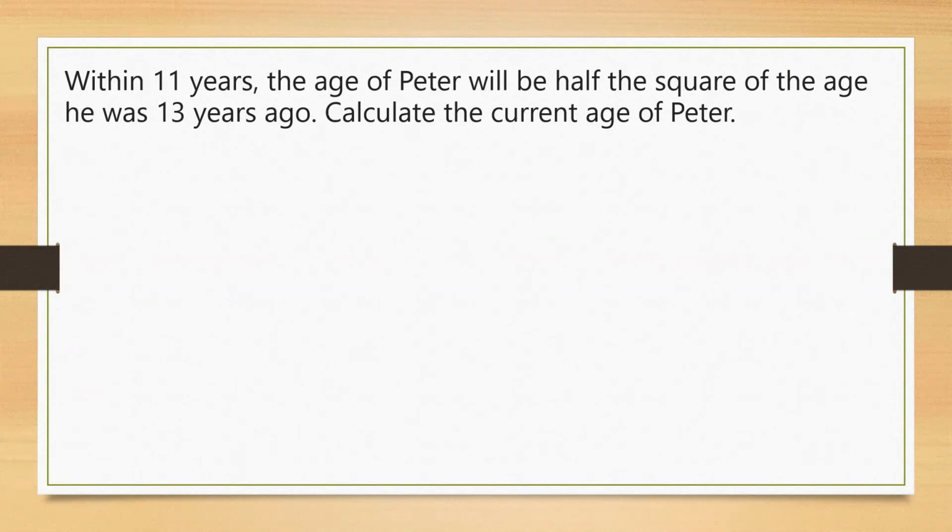Within 11 years, the age of Peter will be half the square of the age he was 13 years ago. Calculate the current age of Peter. Let x be the current age of Peter. So meaning, the age of Peter 13 years ago is x minus 13, and the age within 11 years is x plus 11.